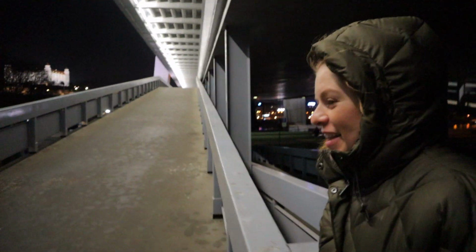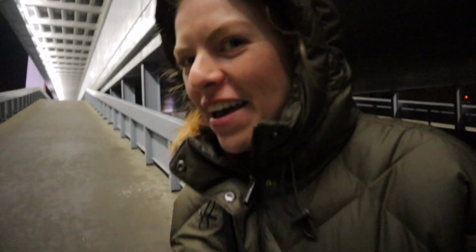Made it. I made it over. I made it up and down the elevator, but I still have to make it over this bridge one more time.